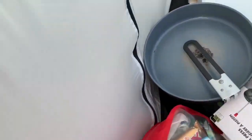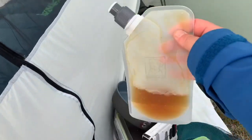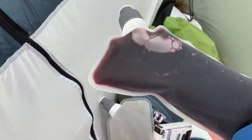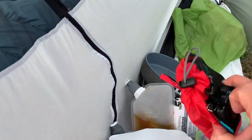So I've got that, and then I've got my little Cascade table, which is perfect. As you can see, we've got the plasma, or should I say brandy, and we've got the blood transfusion, i.e. wine, and then I've got some bread, and I've got my frying pan. What else have we got in here? I've got my cooking utensils and everything there.